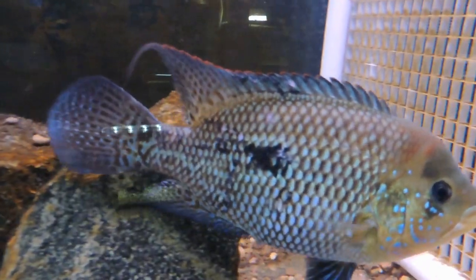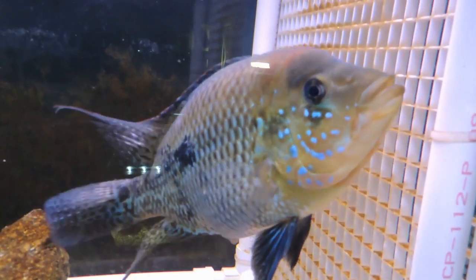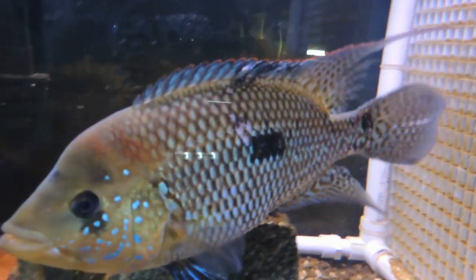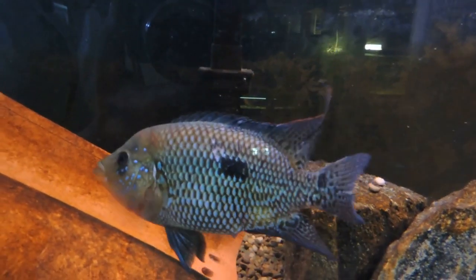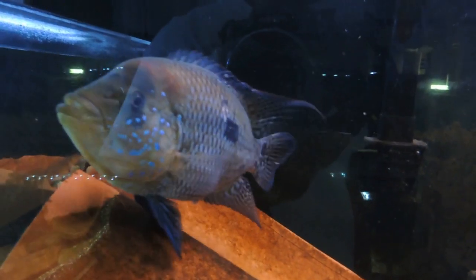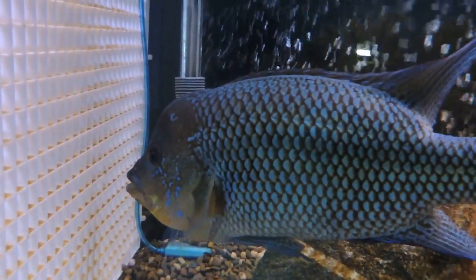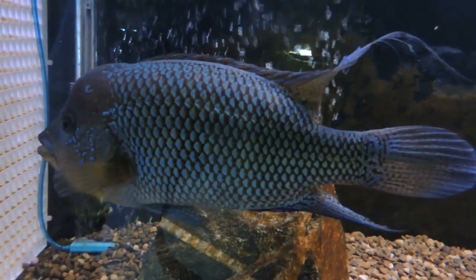You can see she's kind of ratted up here, but she'll heal up just fine. I don't like to get her too chewed up. I want her to stay nice, so in a few days she'll be back to normal. And he's on the other side over here, wondering what he did wrong. Back in timeout.